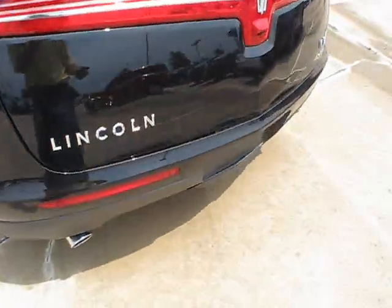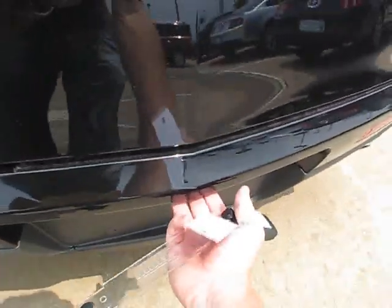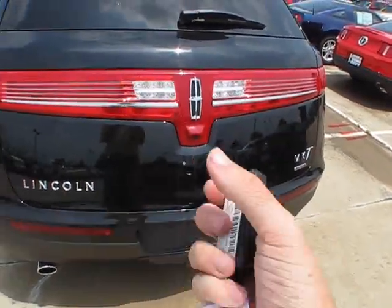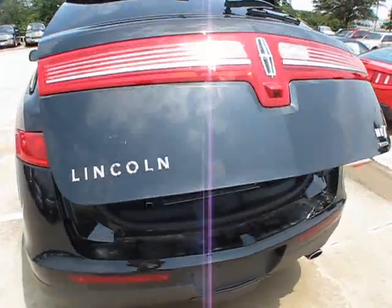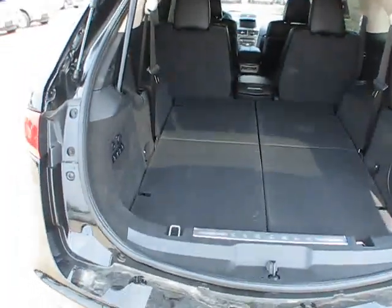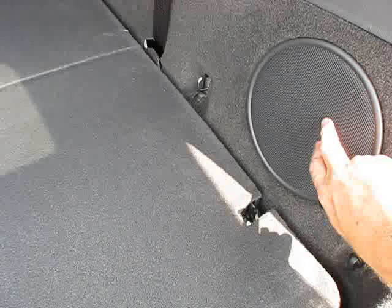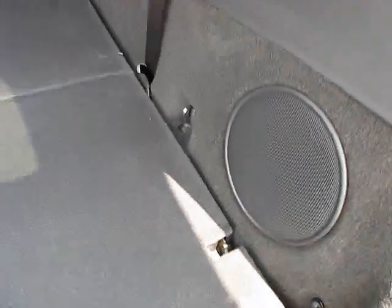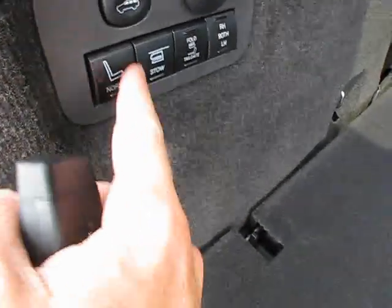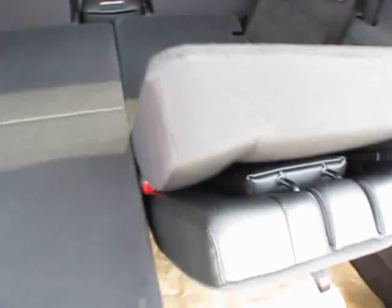To open the rear tailgate, there is a button located underneath the license plate frame, or simply hit the button twice on the remote. It has power stowing and folding third row seats. You can see part of the THX surround sound system by the subwoofer in the trunk. This is the button to close the tailgate, and you can retract the seats to normal. Simply push the button.